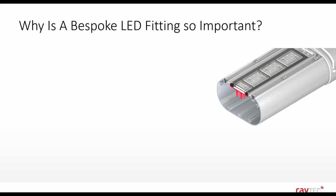A bespoke LED fitting that is purposely built to house the LEDs should have proper thermal management, meaning it can deliver all the benefits of the LEDs which you would expect. So to summarise, why upgrade to LED in the first place if you're not taking advantage of all the benefits which LED has to offer?